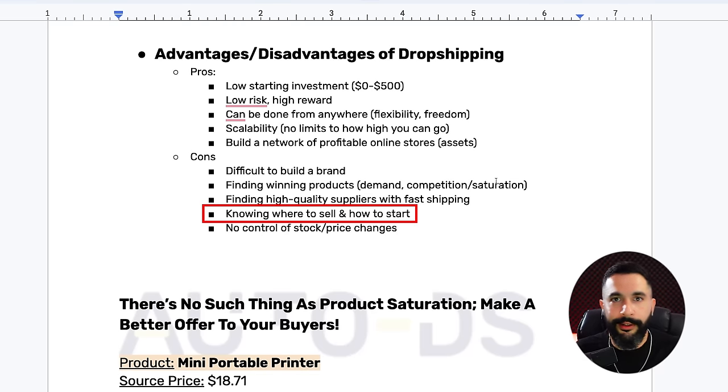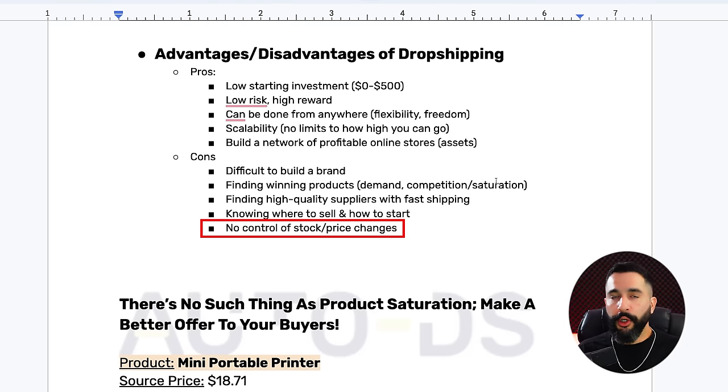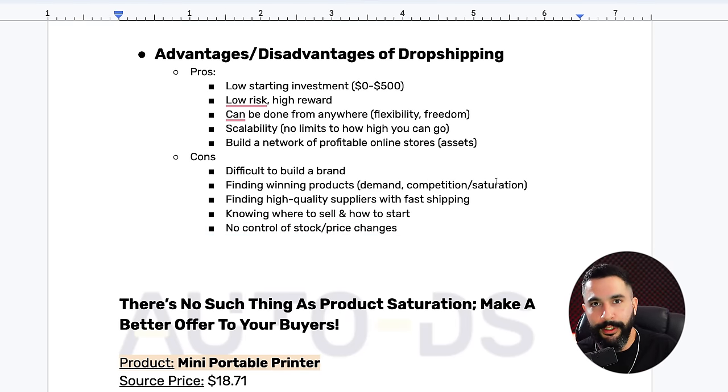Knowing where to sell, how to start, and having no control over stock prices and stock changes that are happening on your supplier's website that need to also happen on your website. And this exactly is where automation comes in. So those are some of the pros and cons. Now I really want to get into the action, so let's continue.